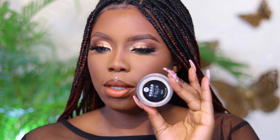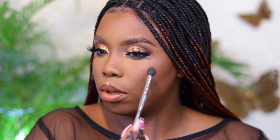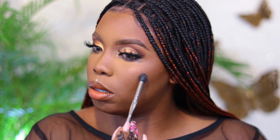So guys, I'm going to go ahead and use this concealer that is a corrector because I want a kind of orange tint to match. I'm using their highlighter. It's in the shade Men. That's the name of the highlighter. You can see how, because I set all my face with setting powder, it kind of made it matte.